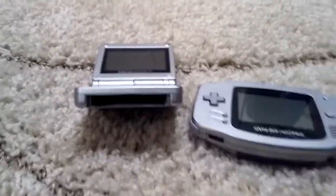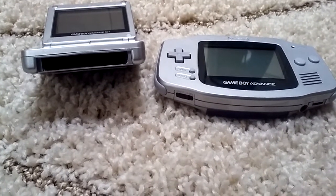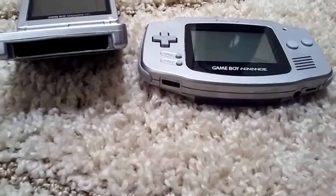So my stepbrother has a Wii, Xbox 360, a PlayStation, a Nintendo 3DS, a PlayStation 4, and a Nintendo Switch. I wish I could cover that in later episodes, but I don't know.